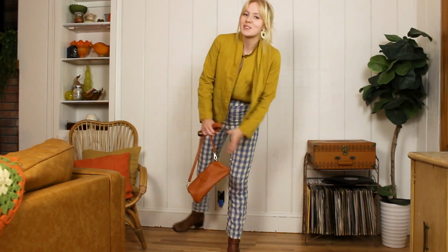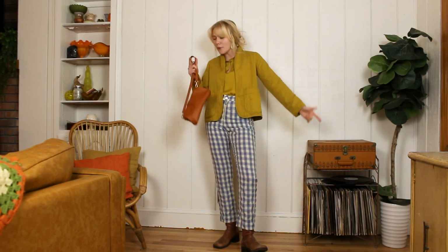such a good color. So thank you so much for trying on and styling up all of these amazing thrifted pieces. Get out there, thrift you some clothes for this fall, and wear what you love.